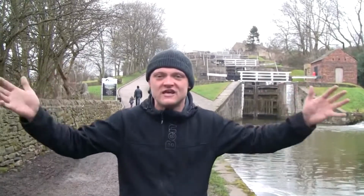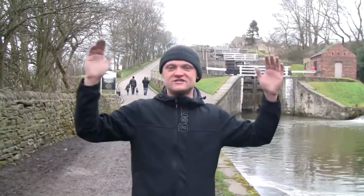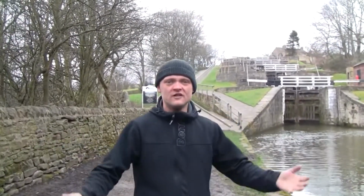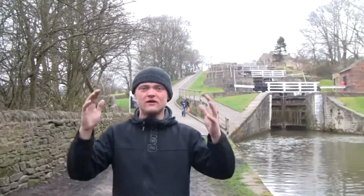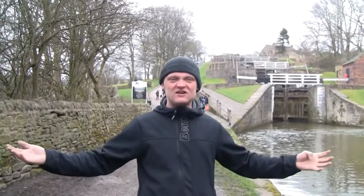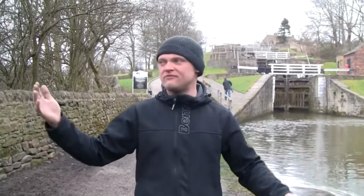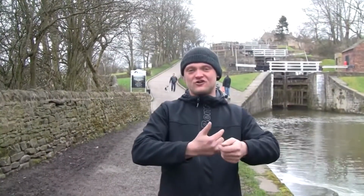Every canal needs locks, right? Water cannot go uphill, it is a fact. When they built canals, back in the 1700s, they were like motorways. They were just the modern day motorway, but they were canals. If you wanted to move about back in the 1700s, by boat was the way. Obviously the canals come before the railways, come before the motorways. The canals were here first, right?